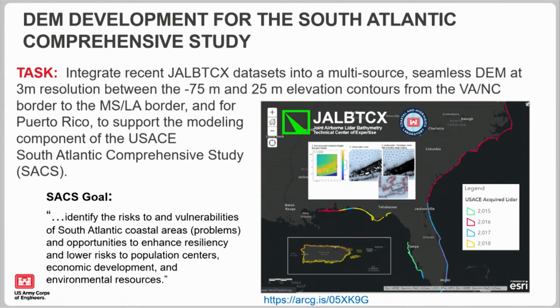Given our recent deliveries of data, we were approached by the Corps of Engineers Engineer Research and Development Center's Coastal and Hydraulics Laboratory, and you thought you had a mouthful, but they had recently approached us to integrate these newly delivered data sets into existing data sets to generate a seamless DEM at 3-meter resolution to support a large-scale regional modeling effort known as the South Atlantic Comprehensive Study.